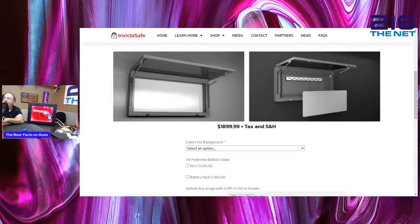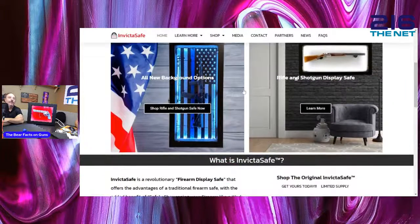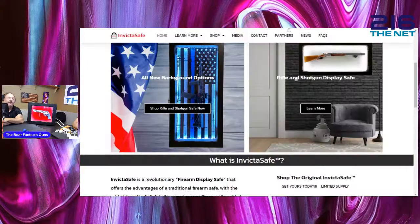So if you can go back to that picture you had with the AR and the shotgun. Yeah, there you go. You'll notice that it's got like a gray or white background there. And that color, we've done it in candy apple red. We've done it in blues, blacks, all different colors.